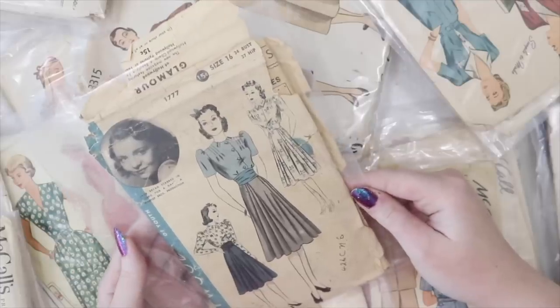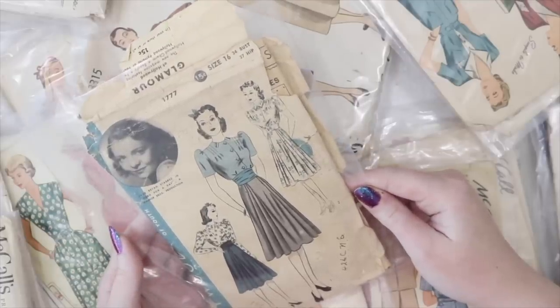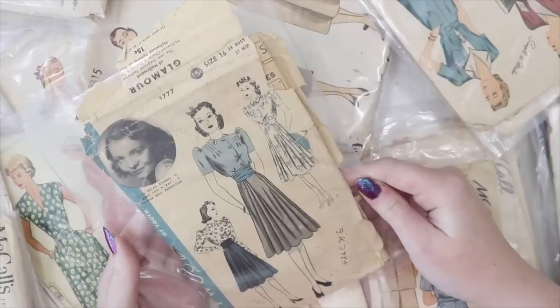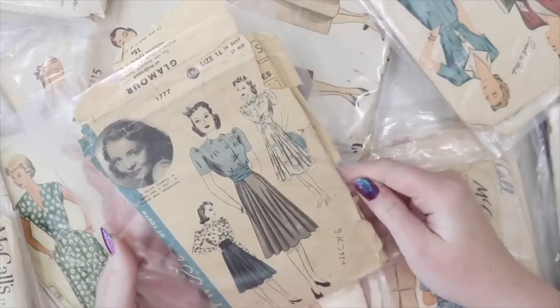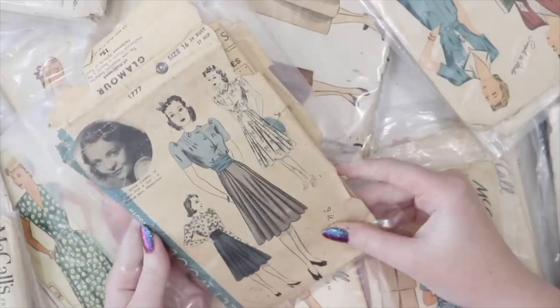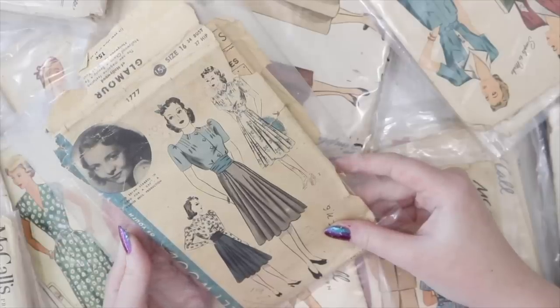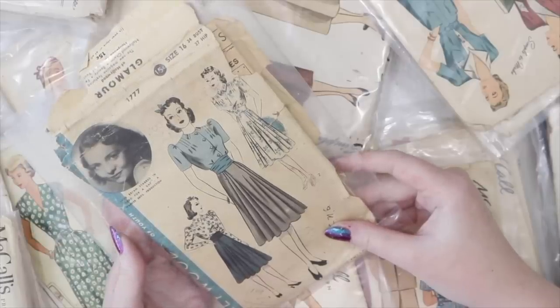Here we have a Hollywood pattern. This one is kind of worse for wear, but it's in a size 16. It's inspired by Jane Bryan, who starred in Hero for a Day, a Warner Brothers production. You've got this relatively full skirt that has pleated details at the side and a little cummerbund, and then this blouse that you can make with either long or short sleeves that tucks over the shoulders.